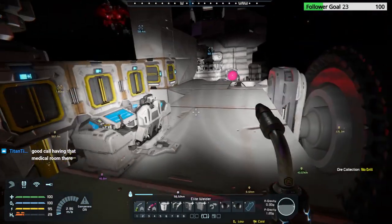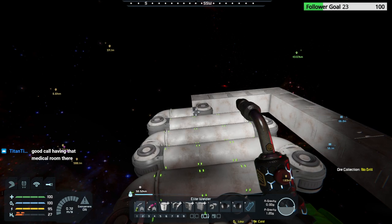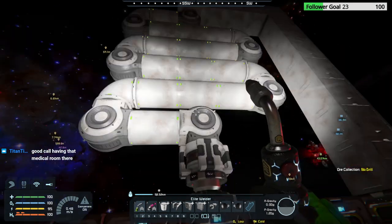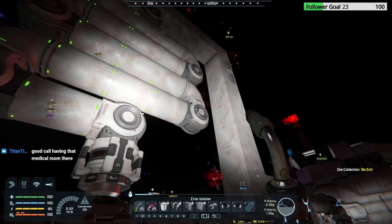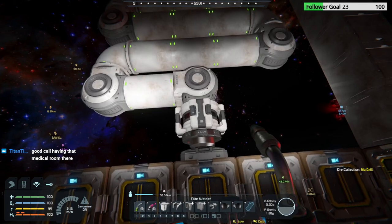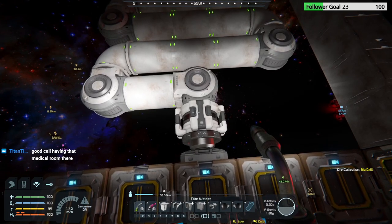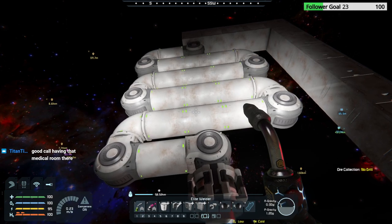Alright, now let's think about this. What we needed to do is reverse the direction that all of these are going. Which should be just fine. And it will extend downwards until they're all straight.